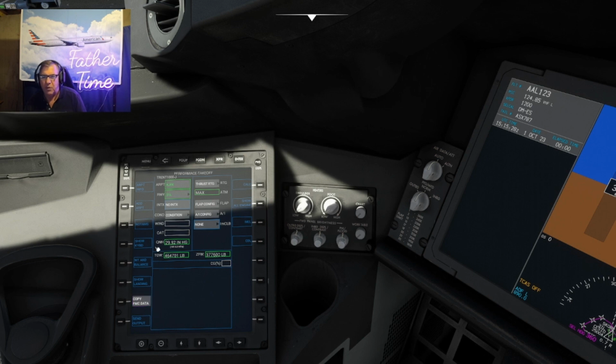Put in the winds. We're almost done. That's 340 at 10. Temperature's 18 out there, Celsius. Condition dry. This one doesn't do anything, guys. Thrust rating optimum. Flap configuration optimum. Anti-ice configuration, engine auto. And the climb, no considerations. CG is 31. And now you're ready. Calculate.